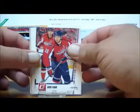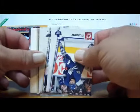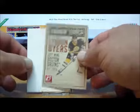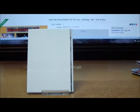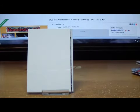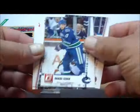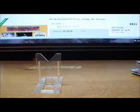Last pack. Let's hear the cheers go up in the room of Donruss. One, two, three, four, and five base. And a Lyndon Byers. Tough times for the Boston Bruins. Not numbered, not autographed, for the Bruins. Spacer. And one, two, three, four more base. Donruss is done. Yay! All right.